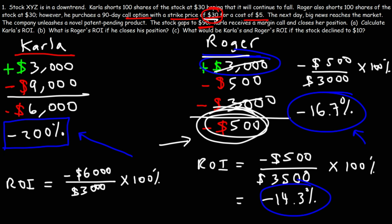So now let's look at the other situation. Let's see if the stock moved in their favor. Let's compare the potential ROIs of Carla and Roger.